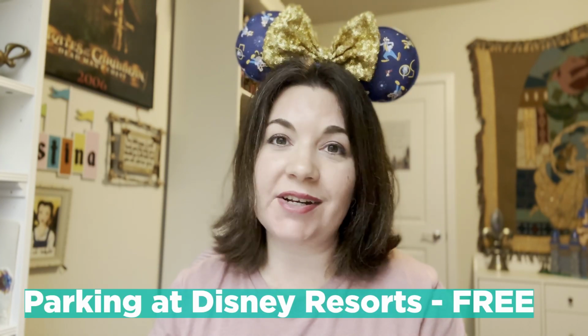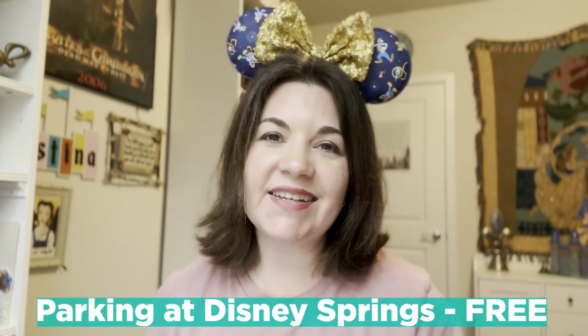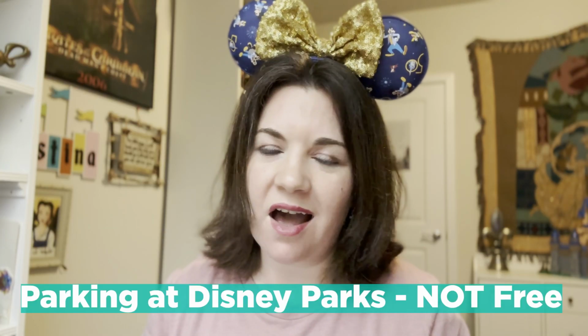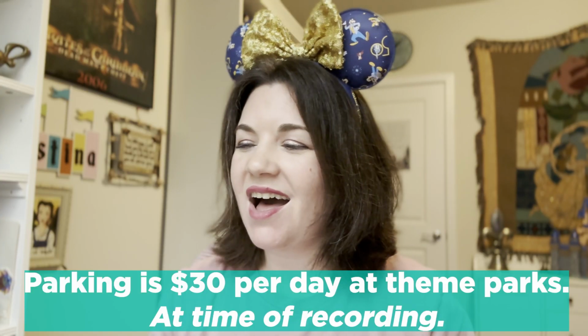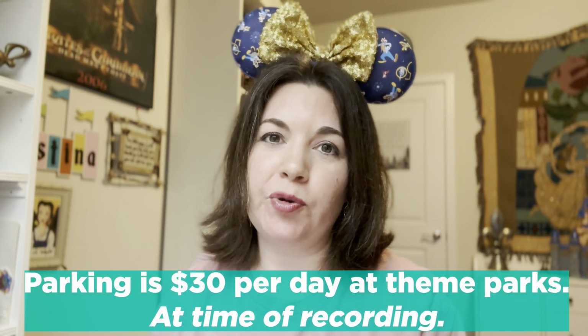Parking at Disney resorts, that's also free. If you're renting a car, you park at your resort, completely free. Disney Springs parking, also free. Parking at Disney parks, not free. So if you're renting a car and want to drive to a park, it's going to be $30 per day to park there. So just factor that into your budget.